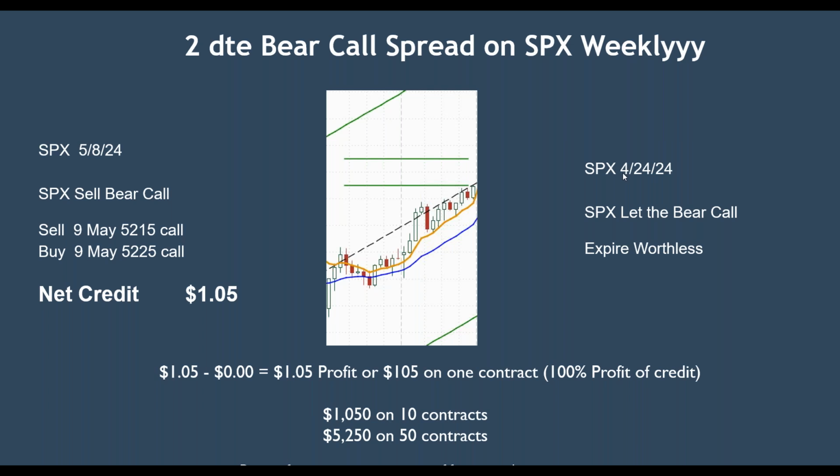Well, this particular trade we got out, I forgot to change the date here, I'm sorry. We got out on May 9th. We just let the bear call expire worthless, which means we took all the credit in. That was all our money. So basically, we had $1.05 minus 0 is $1.05 profit, or $105 for one contract. That's 100% profit on the credit. $105 for one contract. Okay. For 10 contracts, that's $1,050. For 50 contracts, it's $5,250.